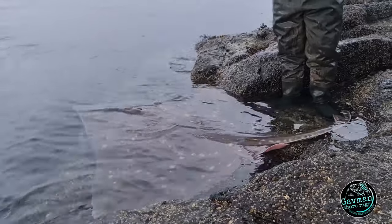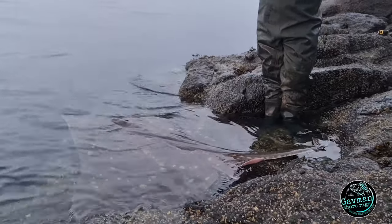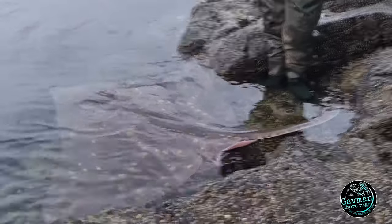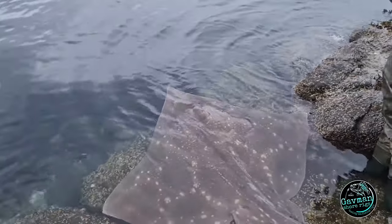What are you up to, dude? See, I wanted to know whether we caught one. Oh, you're getting a picture. Well, video footage here. Right, she's ready to go. She's starting to make her headway off. 2 seconds.